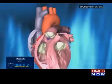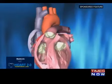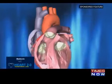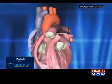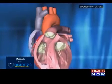Valves open and close to allow blood to flow in and out of the heart's chambers, making the flow of blood throughout the body possible. Any disruption in this normal flow makes it difficult for the heart to effectively pump the blood. When the heart contracts, the blood can't go backwards, it should only go forwards, and that's because of these valves. So these are one-way valves.